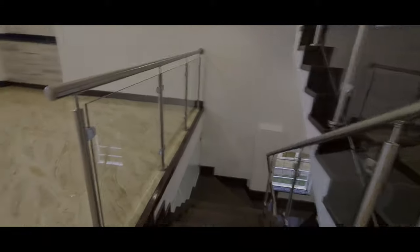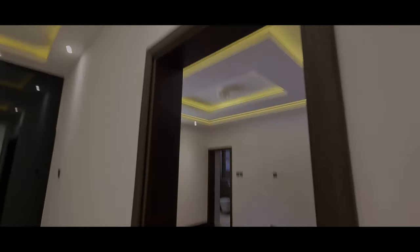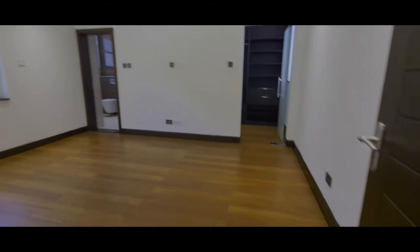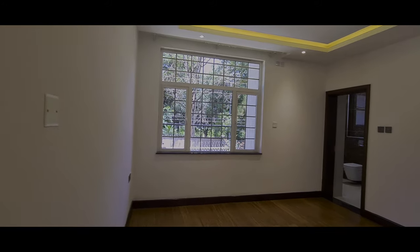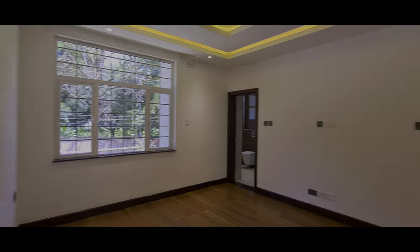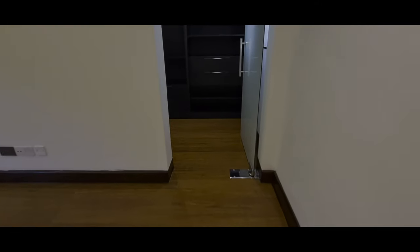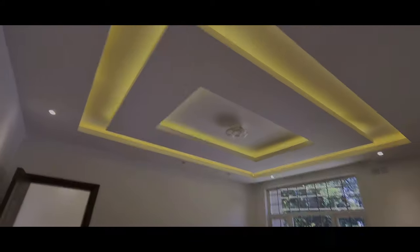So first of all, after the stairs, let's go to the lift, the house, the bedroom number one. This is the bedroom number one. Yeah. Bedroom number one looks like that. There is a wardrobe section. So this is like a guest bedroom, but now you understand that the guest can have that massive wardrobe. Look at that. The bedroom number one.